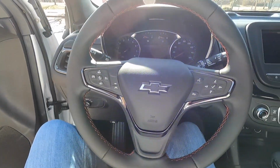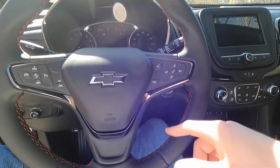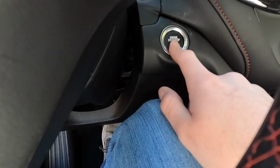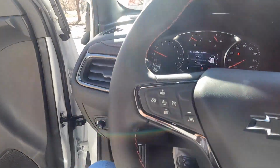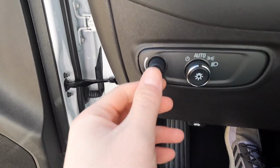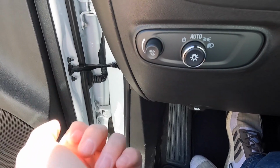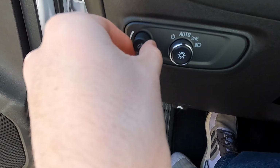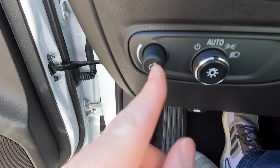So again, like I said, you get keyless access, so that does mean you get push button start. Just make sure you have your key fob in the interior, push your foot down on the brake and push to start. You can hear that 1.5 liter roar to life. All right, let's start over here. So you can see this little knob type of thing. If you push that in, it goes away. Push that back out, and you can adjust the brightness or dimness of your gauge cluster, as well as your backlit buttons.